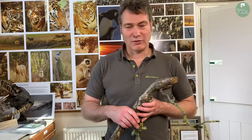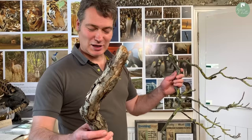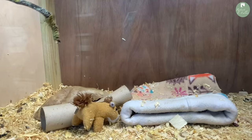Some branches to put in with Whisper. She'll love climbing on these. She's getting really adventurous. So we're just going to pop these in and see what she does.